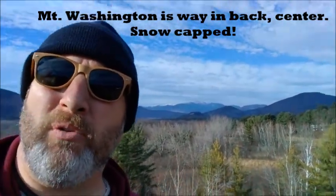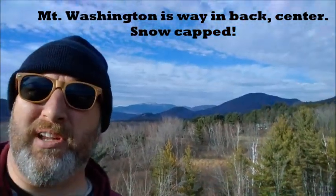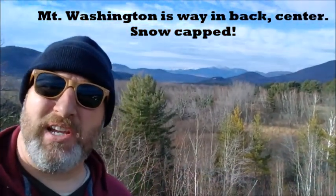So I thought I'd give you a view of the White Mountains, in particular Mount Washington, and you can check it out. Hope you can see it okay. Mount Washington, northern New Hampshire. Enjoy. And nice view for you.